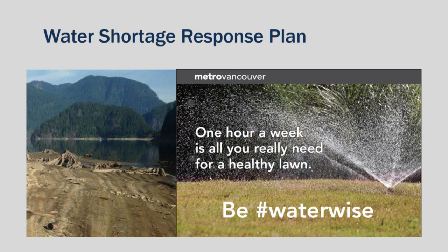So talking about carefully managing the water supply, water shortage response was one of the tools that we ended up using last year. We have what's called the Water Shortage Response Plan. It is a 4-stage plan that looks after utilizing methods to minimize the amount of water that we end up consuming so that we are able to make sure that the water is available for the most important uses within the region. What you see on the left is a picture of the drawdown within Coquitlam Lake that took place in 2015. And sprinkling is the key when it comes to water shortage management.